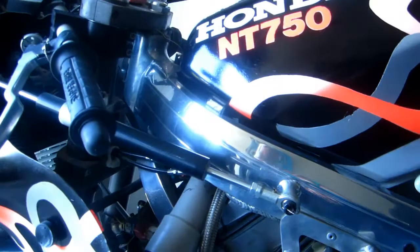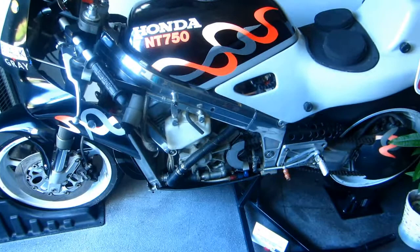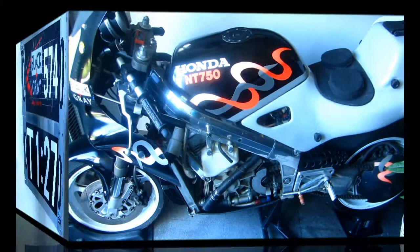and then that 650 Suzuki came out, and right out of the box, it was better than that, and I'm like, that's it, you know. Back is in the red. Oh no, it didn't go.